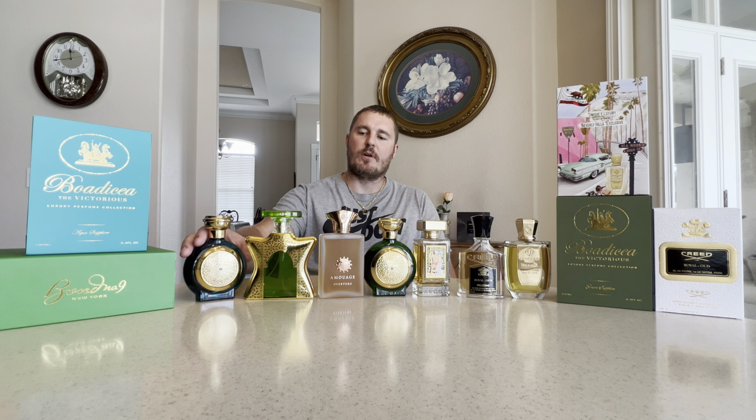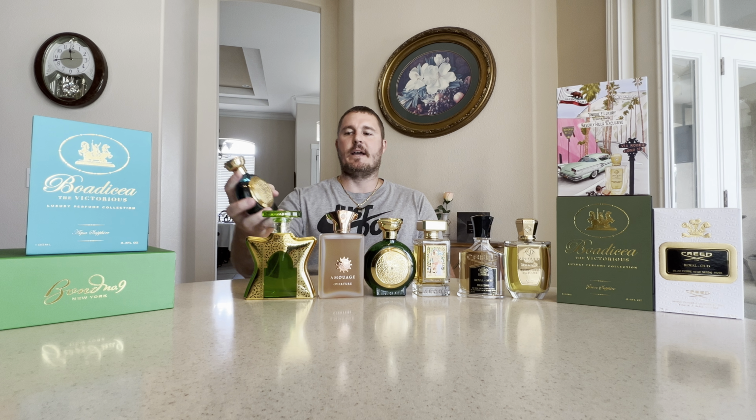Aqua Sapphire from Boadicea the Victorious I wore on Monday. I had to work out of town. I knew I wanted something fresh, but that was going to have huge longevity and projection, and also not be too strange or challenging of a fragrance because I was going to be around a lot of people I didn't know. So what better than Aqua Sapphire, man?